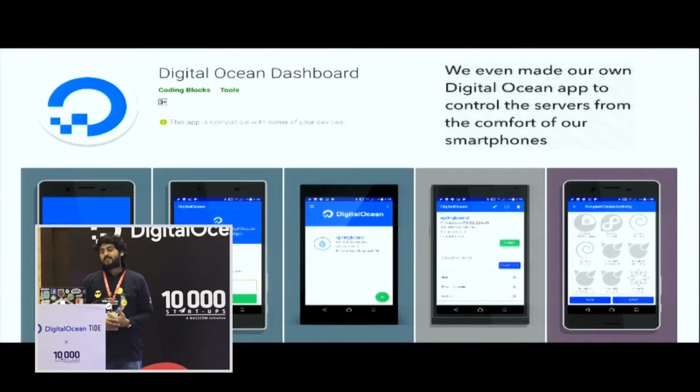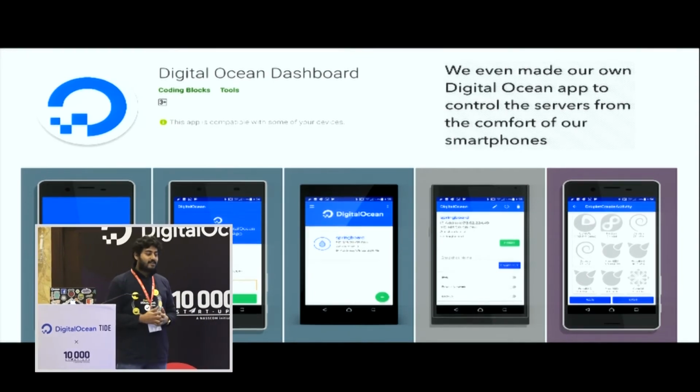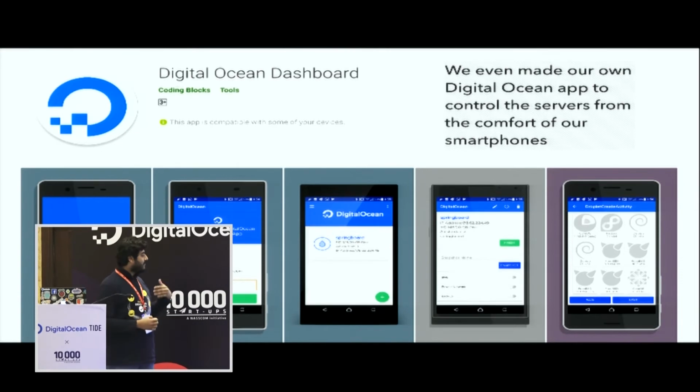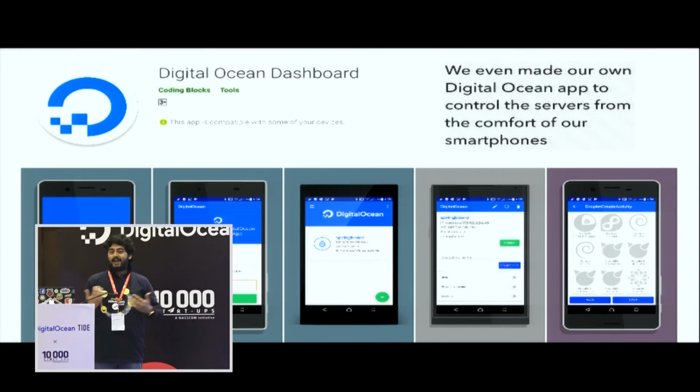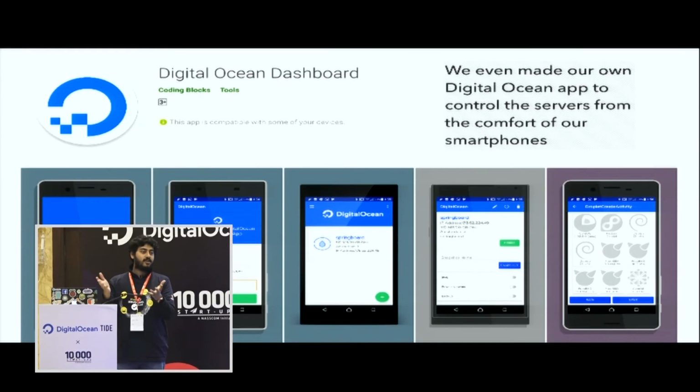We really love the API that DigitalOcean has. In fact, a team from Coding Blocks went to one of the DigitalOcean hackathons that happened in Delhi. We had even made this app. We use that a lot at Coding Blocks itself. We have a DigitalOcean app which we can use to create droplets, delete droplets, manage droplets directly. Like the entire DigitalOcean dashboard as you see on the website, the same thing on an app.